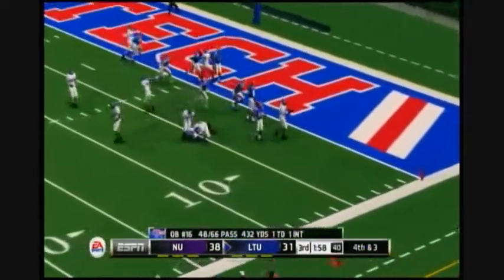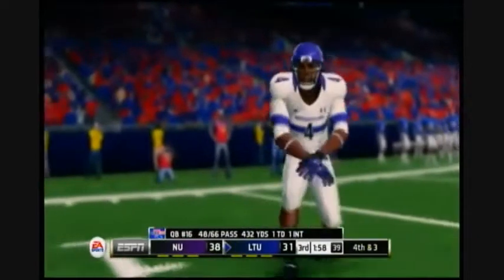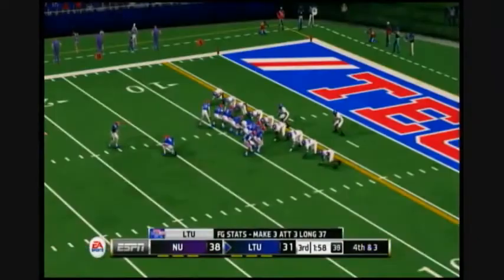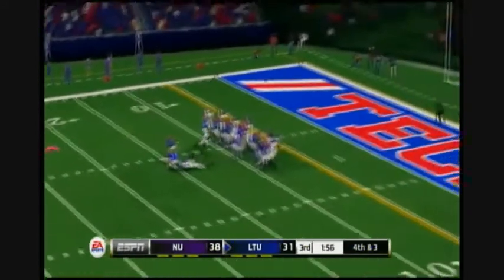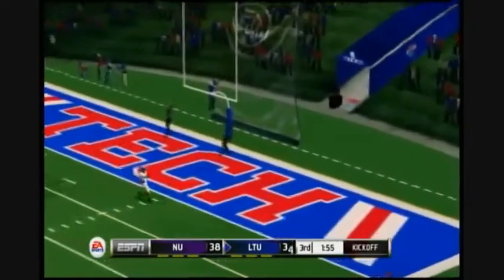Throws incomplete, intended for his wideout. Terrific coverage, and when you clog up passing lanes like that, you can force a quarterback to make some poor decisions. Almost got themselves a turnover, too. He gets it up, and it sails through the uprights.